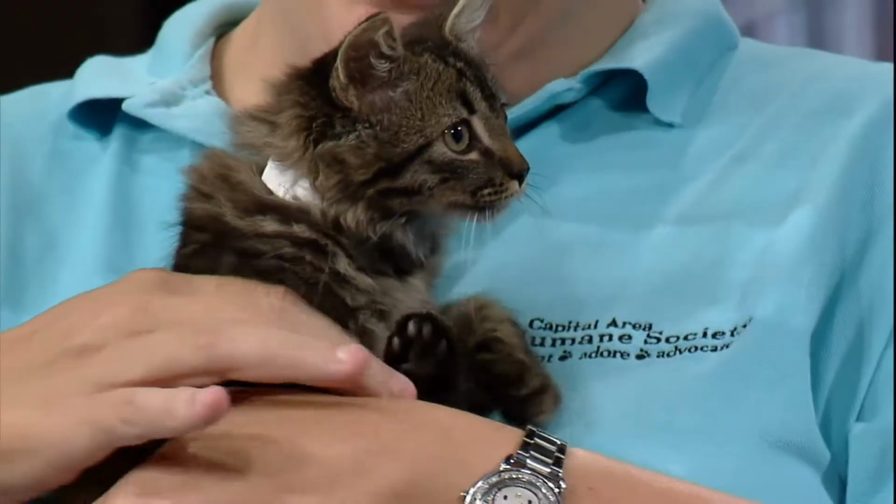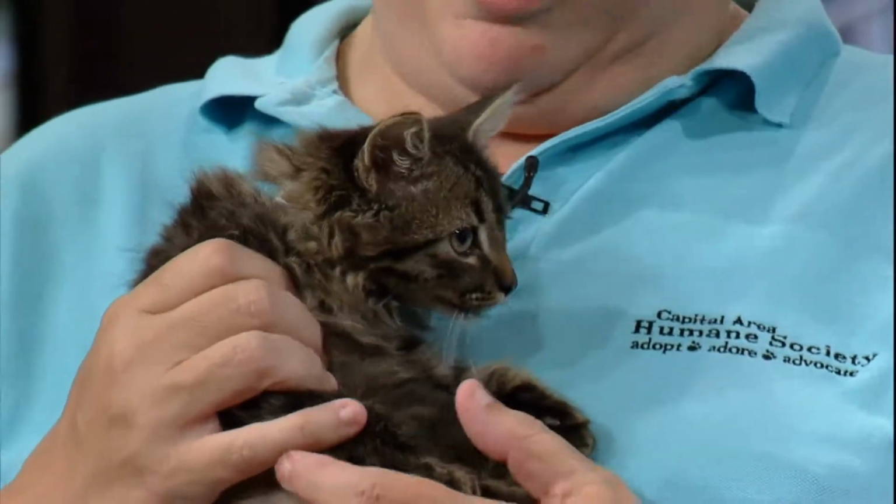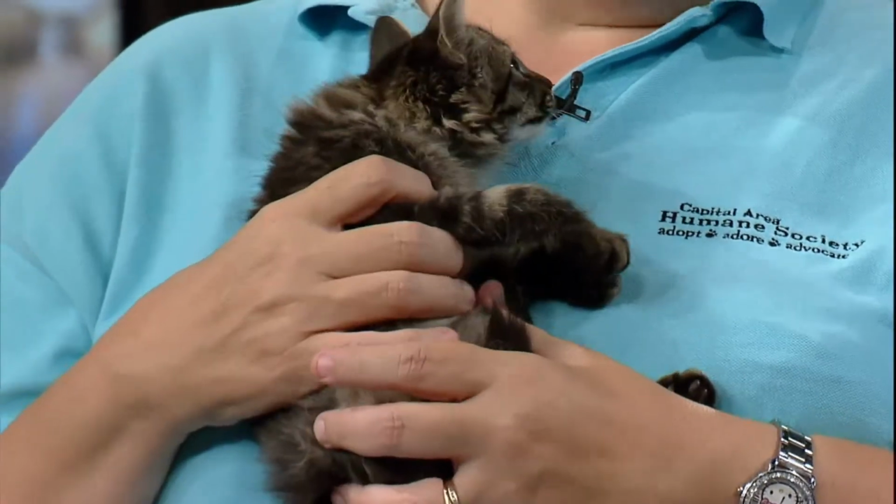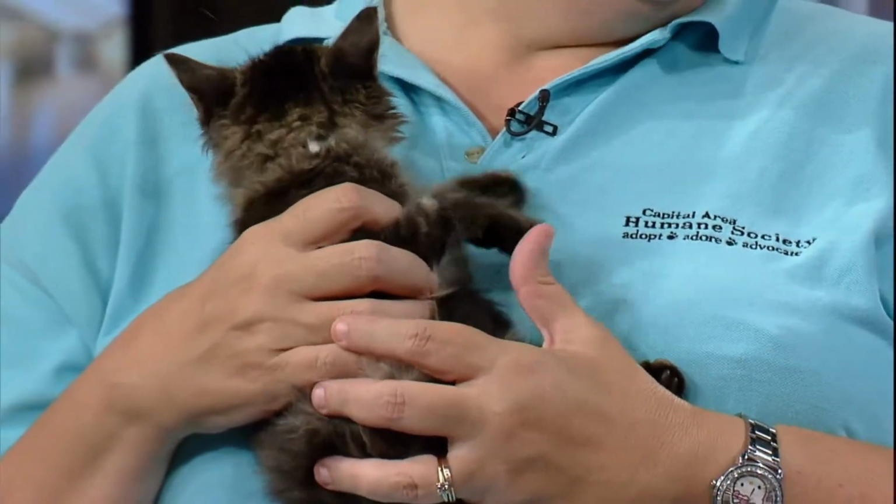And before we start talking about that, we want to talk about a very unique pet that you have with you. Absolutely. This is probably the luckiest little kitten in the whole wide world this week. This is Tucker. He's 10 weeks old, and a Good Samaritan fished him out of the Scioto River on Tuesday.